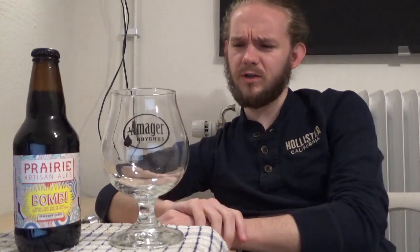And they've done a lot of different things with these. They've added, I think there's like Vanilla Bomb, there's Chili Bomb, there's a couple of other different versions of this where they've played around with the same recipe and sort of barrel aged it in different things and stuff like this. This seems to be a very popular base beer for them to play around with. So I'm very curious to try the original, and hopefully in the future I can try a few of the other variants of this one. So yeah, we'll see how we get on with this.